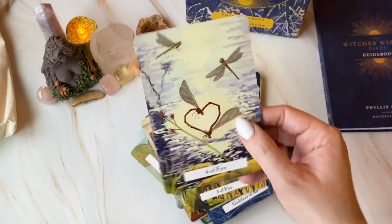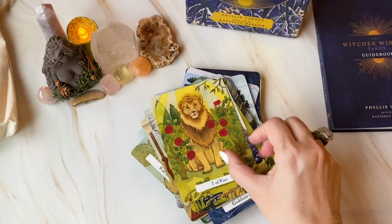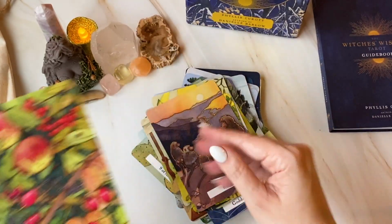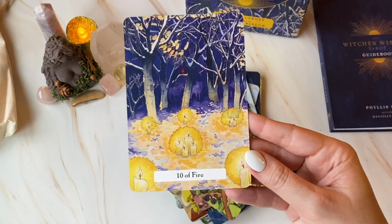This is quite an expensive indie deck. And you can see why, right? Because the production value of the deck is so high. And I hope the artist and Phyllis got, oh, the ladybug, really well compensated. Worth every penny. 10 of Fire.